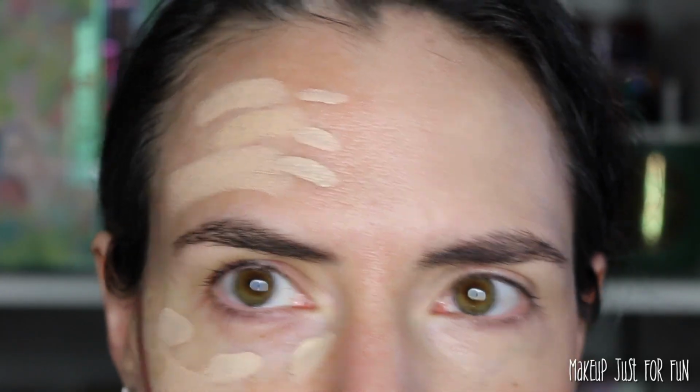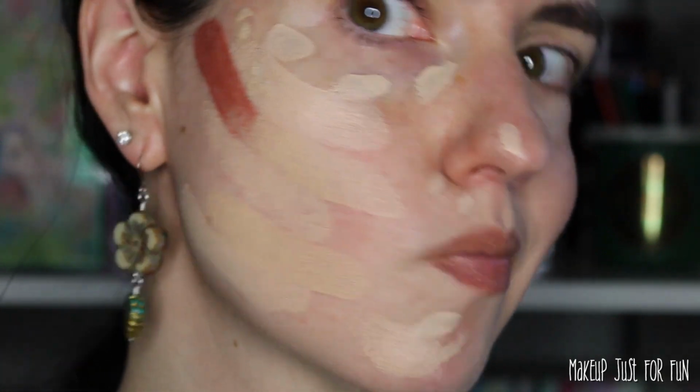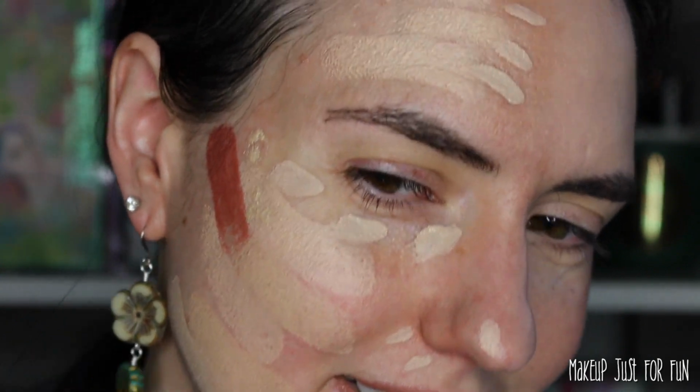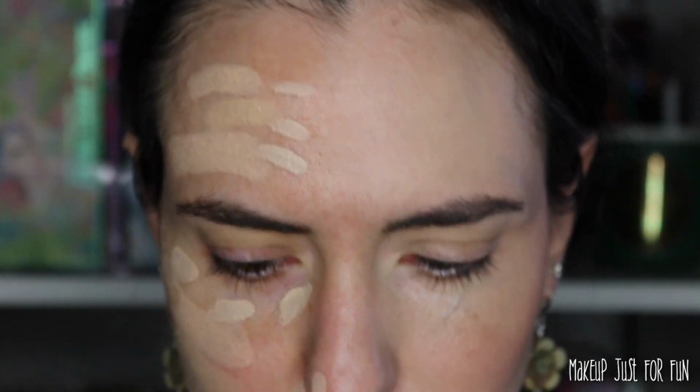Okay, before I blend it, this is what I did. I hope this blush doesn't go everywhere all over my face. I'm going to try to do that part last, strategically. All right.